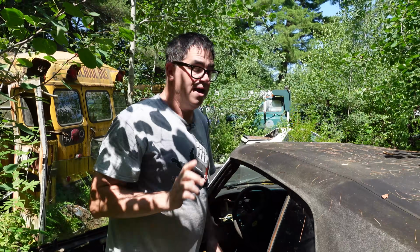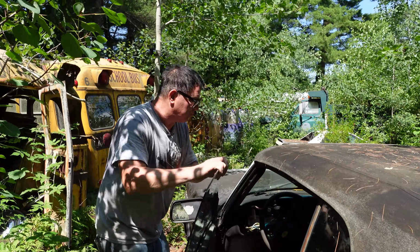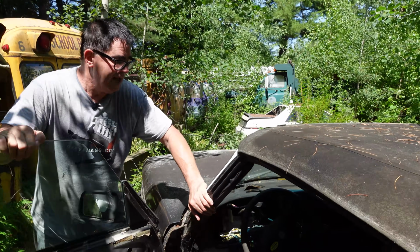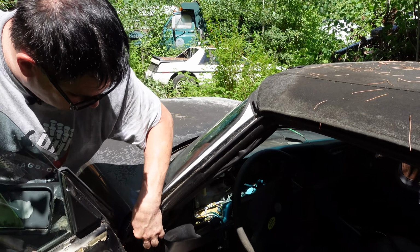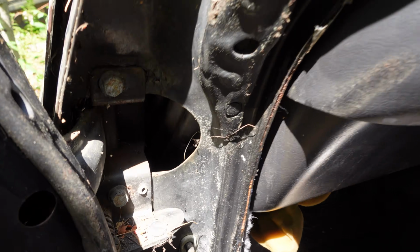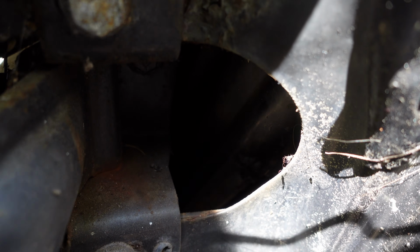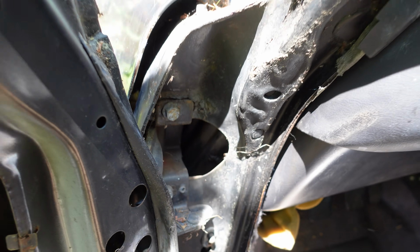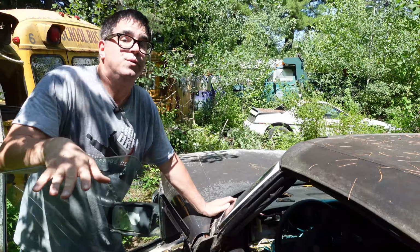Another detail too, specific to cabriolets, is the fact that the roof, the A-pillar right here, actually is more slanted on convertibles, and it goes all the way down to the base of the frame rail. You can kind of see inside that circular hole where that A-frame continues all the way down into the lower frame behind the front suspension, and that's not something you'll see in hatchbacks and hard-top equipped cars.